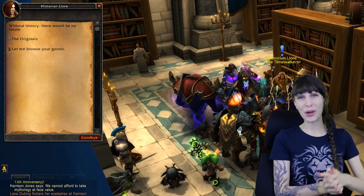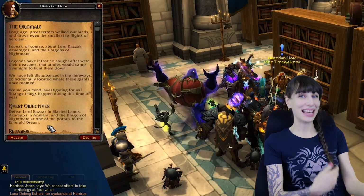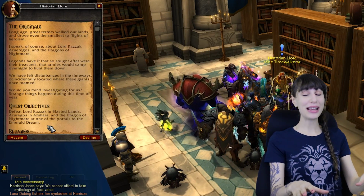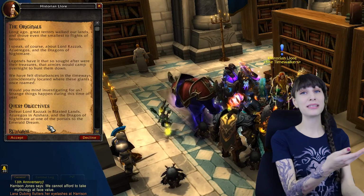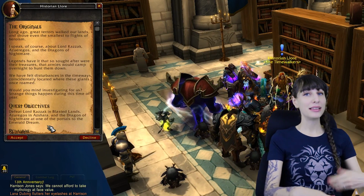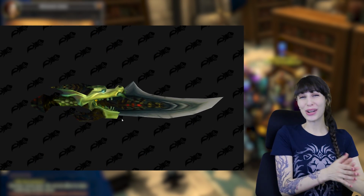The other world quest is called the Originals, and this is going to send you to kill some old world bosses that they have brought back just for the 13th anniversary event. So pick up that quest, and once per day during this event, you can go kill those world bosses for the quest, and then also they have a chance to drop item level 900 scaled up loot that has some very vanilla, somewhat sought after transmog appearances.